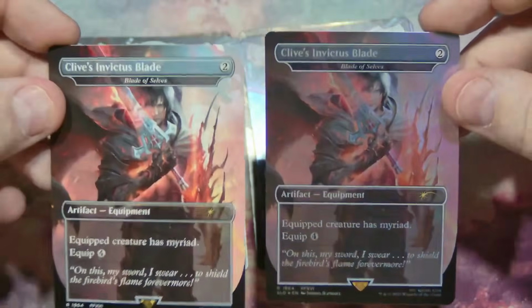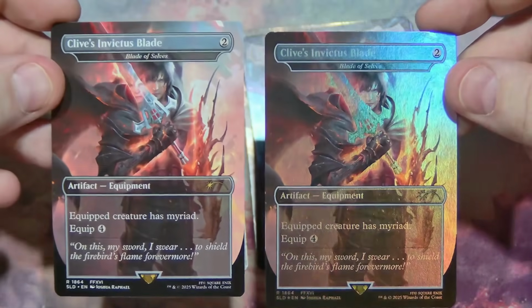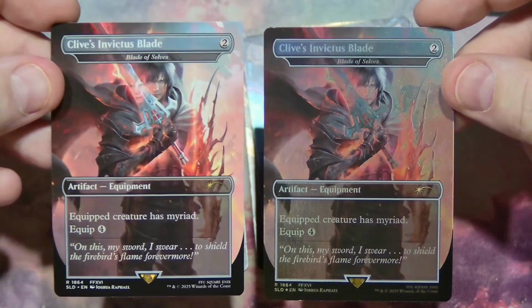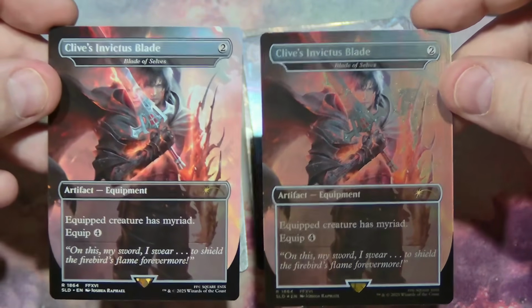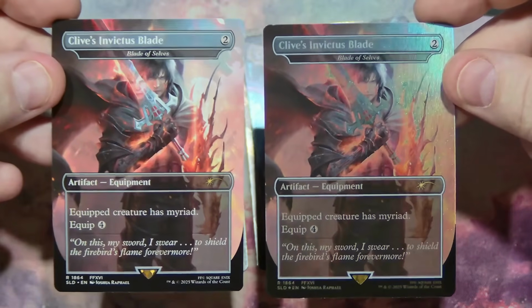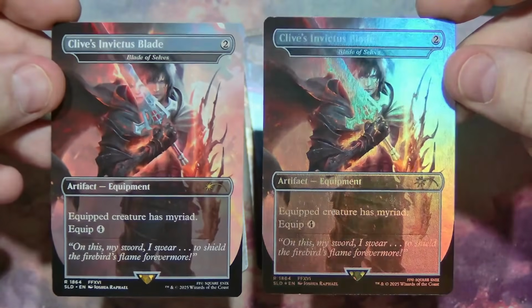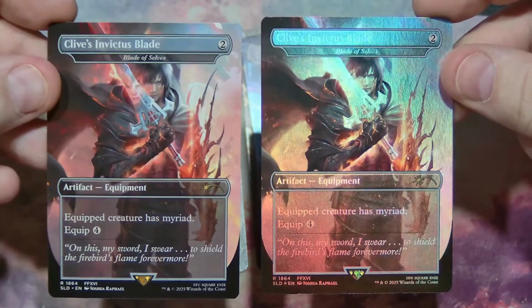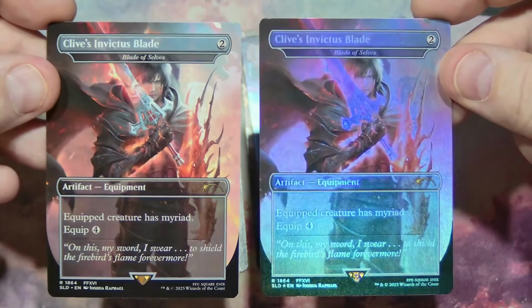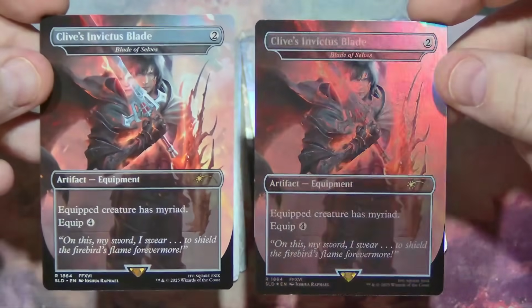Alright, moving on, we have Clive's Invictus Blade, which I don't know how I feel about this being Blade of Selves. When I first saw this, I was like, oh, cool. Joshua Raphael made Clive's art. Joshua Raphael with the art there is really great. That's funny. I do like the foil on this one, though, with the fire and the sword, and it looks really good. This one looks a little better off camera because his face isn't quite as shiny off camera. You can just see the bearer's mark on him flashing in his eyes. But yeah, that's super sick.